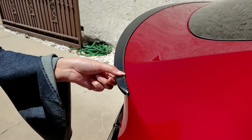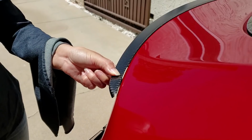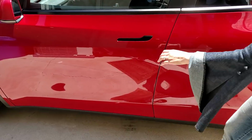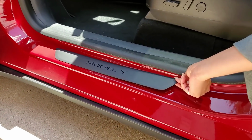Once I got my car back, I was washing it, doing some deep cleaning. Then I realized that the rear spoiler, like a few people have reported, the glue just came off on the right hand side. And the door seal plate on the driver's side is coming loose.